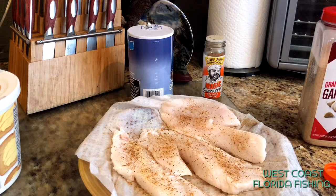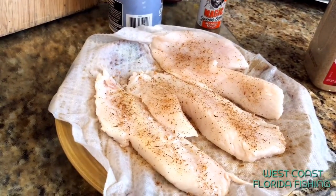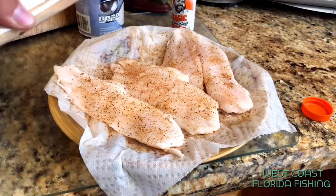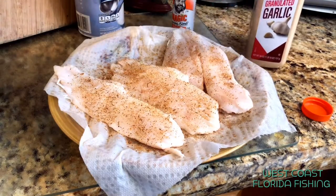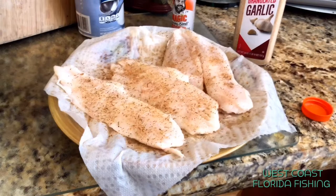All right, so that looks good for that side. So now all we gotta do is do the other side. I'm sure there's garlic powder in that seafood magic stuff, but who doesn't love garlic? All right, now we are ready to get the pan hot and boiling.